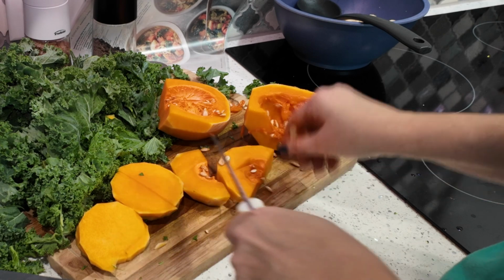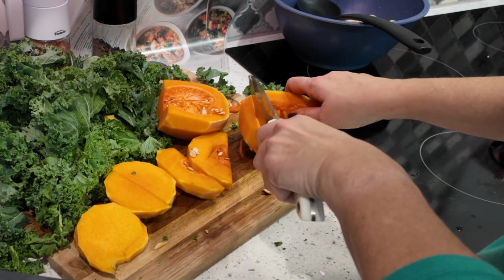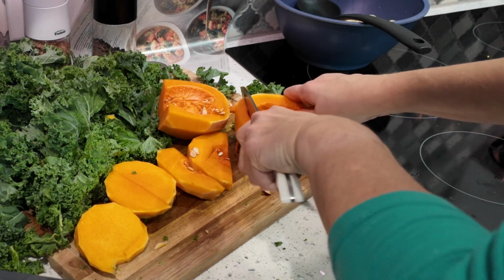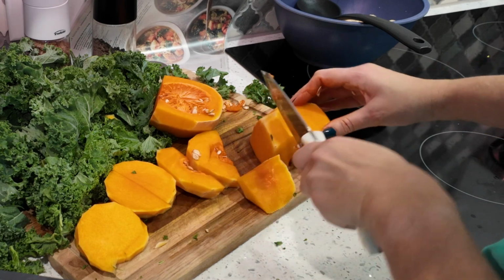You'll have to let me know. Is there an easier way to do this? What am I doing wrong? Do I need a certain tool or what? Because we ended up really loving the spaghetti squash, but man, I don't know if it was worth the hassle at all.